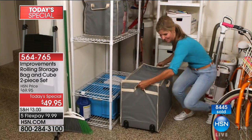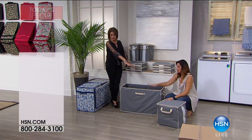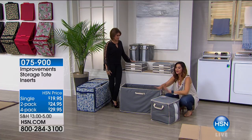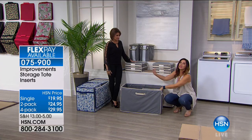And so what you're gonna get first off with the Today Special is you get this large storage bag. This is your Today Special. This right here is what you're gonna get. This is the starting point. This is what's gonna start everything. This goes right inside. The 16 by 16 by 16 cube can go right inside if you wanna store it that way.